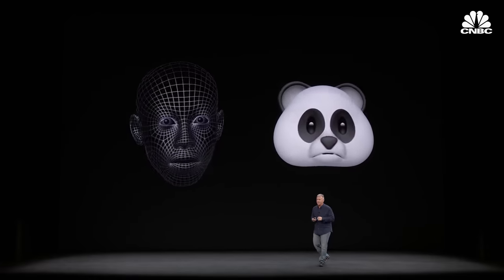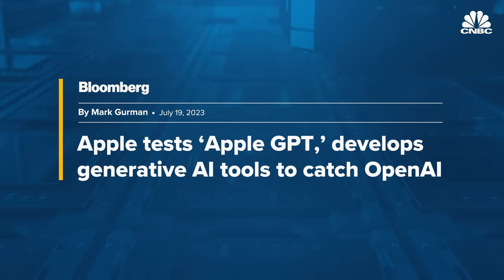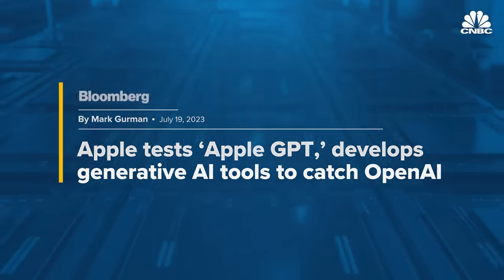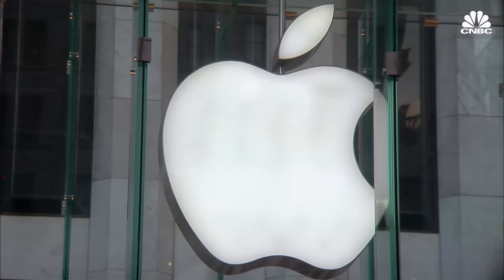We continue to push and we continue to see more and more applications, more features in our operating system that take advantage of this, and yeah, it's a really exciting time. In July, Apple reportedly built its own large language model called Ajax and a chatbot called Apple GPT. It's also acquired more than 24 AI companies since 2015.